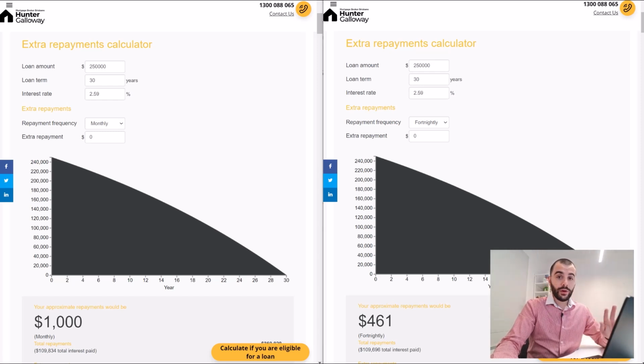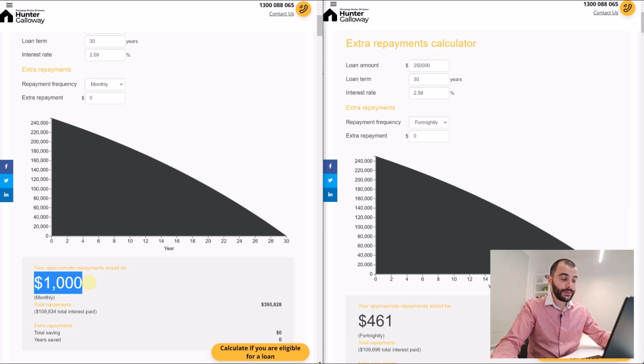Okay, so what we've got here is two repayment calculators side by side, and they're exactly the same. Looking at them, we've got a loan amount of $250,000 over 30 years with a 2.59% interest rate. All I've changed here is the difference between repayments. One is monthly, the other is fortnightly. Now this is true fortnightly repayments. Now we're going to have a look at what a true fortnightly on the right compared to half monthly on the left will result in paying off the mortgage quicker. So what we've got is your monthly repayments of $1,000 a month.